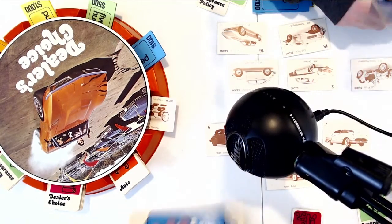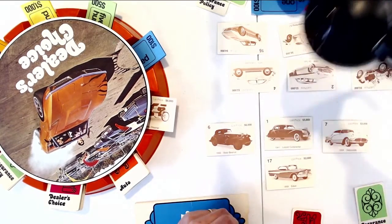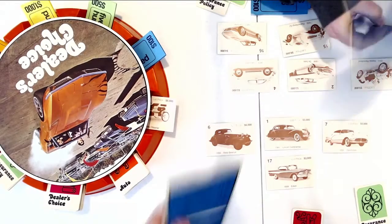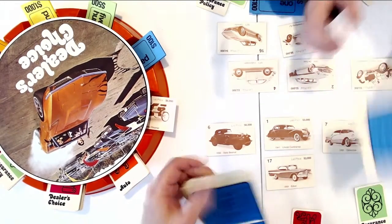$11,000. I'm looking under the hood. $11,000. That's really the best I could do. I told you I don't want to sell it. You're the one insistent here. There it is.